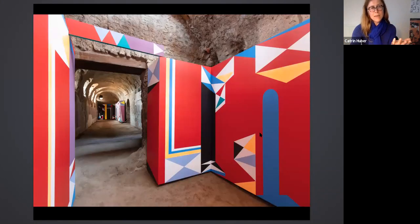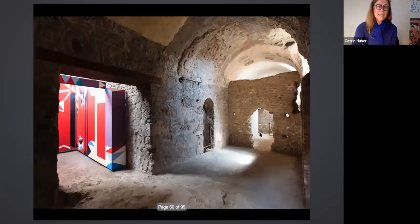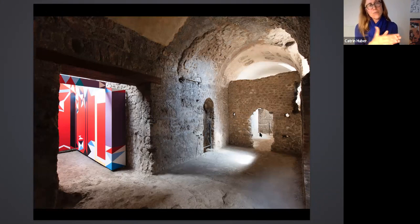And you see here, that's the installation in Pompeii, again in the House of the Cryptoporticus. And the colors look quite different in the daylight. And also you didn't see the backside. It was really creating a room in a succession of other rooms.